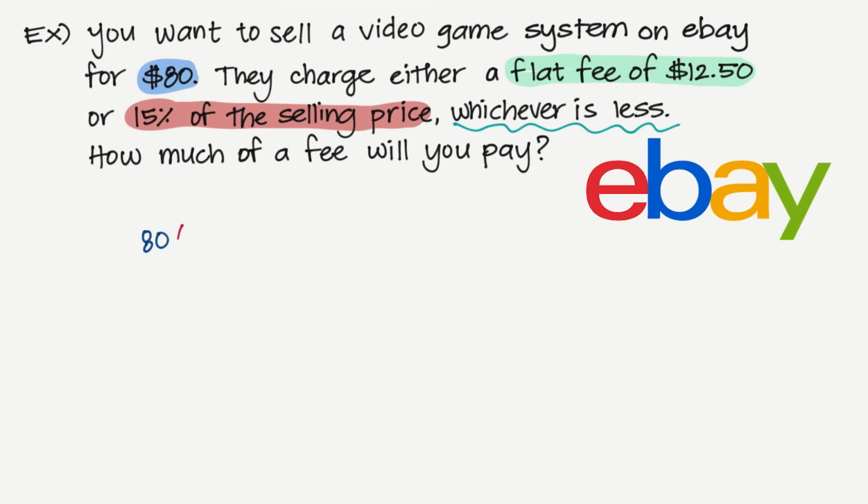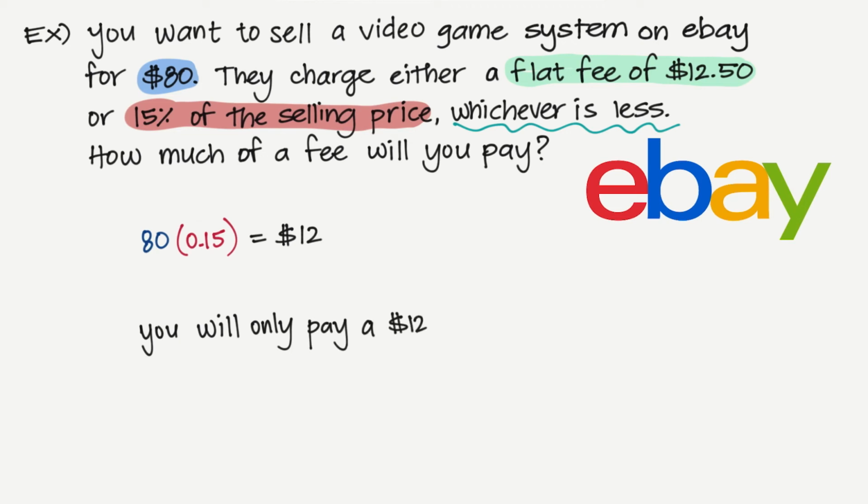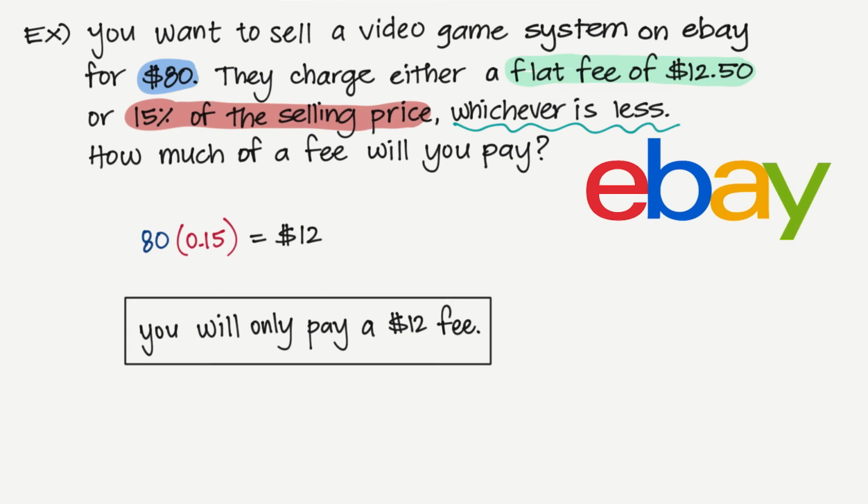So let's go ahead and calculate what is 15% of $80. I'm going to do some multiplication here, and I find that that is simply $12, which is 50 cents cheaper than their flat fee. So in this situation, you will only have to pay a $12 fee, okay? And that's it. So I have one more example for you.